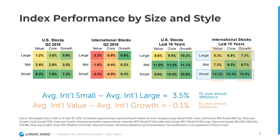When we look at the last 15 years for international stocks, investors tilted towards small companies experienced a 3.5% annual advantage over large stocks, while value company stocks suffered a minus 0.1% disadvantage versus growth company stocks. This is an important reminder that the premiums we expect to receive from value companies and small companies in the U.S. and abroad are not guaranteed, and this is why we feel it is wise to have multiple factors of return in our portfolios at all times.